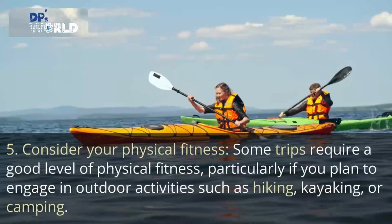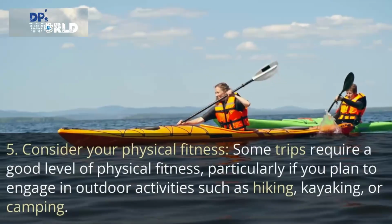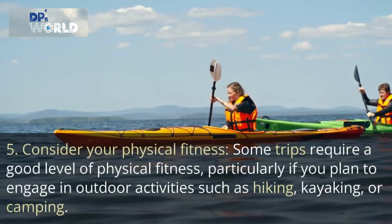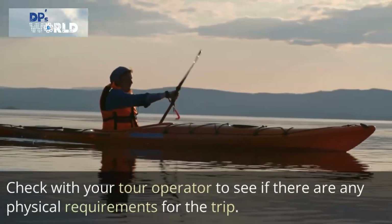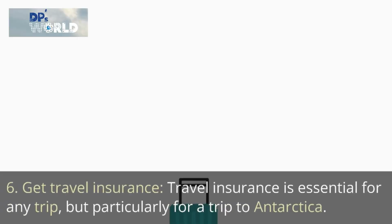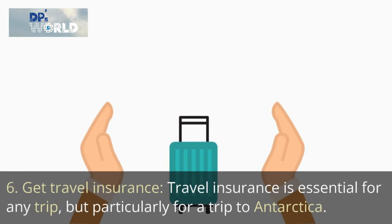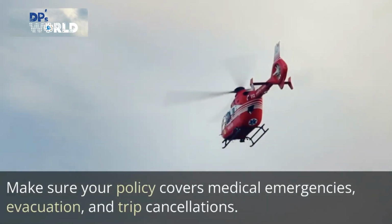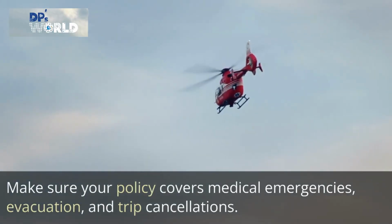5. Consider your physical fitness. Some trips require a good level of physical fitness, particularly if you plan to engage in outdoor activities such as hiking, kayaking, or camping. Check with your tour operator to see if there are any physical requirements for the trip. 6. Get travel insurance. Travel insurance is essential for any trip, but particularly for a trip to Antarctica. Make sure your policy covers medical emergencies, evacuation, and trip cancellations.